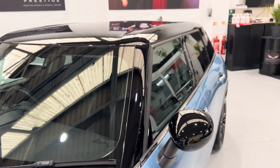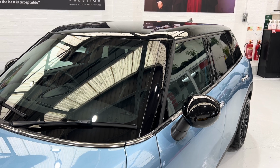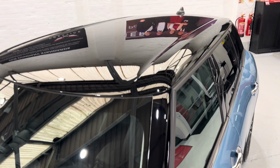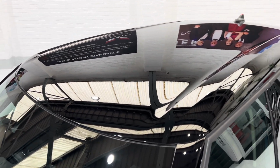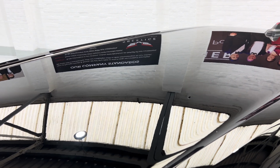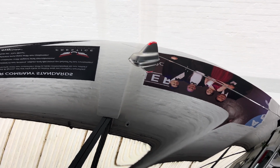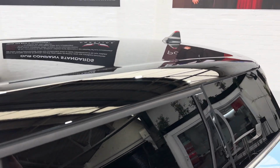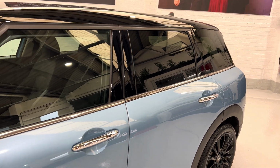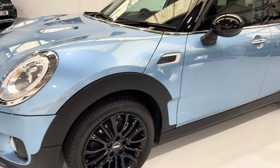Now, all of the Minis have various different options. There's a huge amount of options on Minis. We've got the black gloss mirrors, black gloss roof. Now, I will point out this has not got any bird dropping stains, no scratches on it. It's really nice and sharp and bright and shiny. We've got sun protection glass at the back of the car. Got the chrome handles, chrome trims.